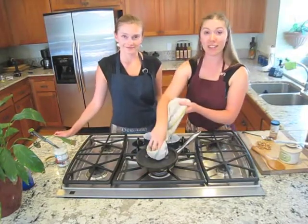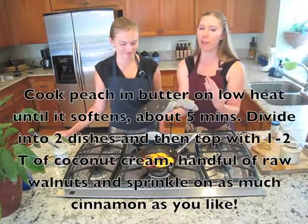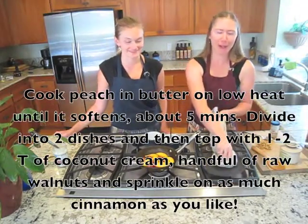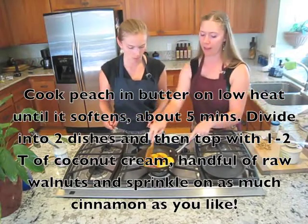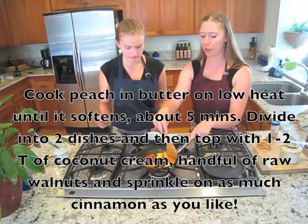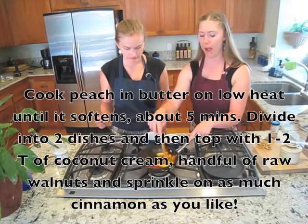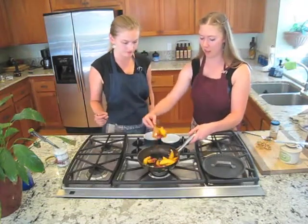All right, so this has been cooking for about 5 minutes. The smell of butter is so good. Delicious. So I'm going to turn this off. These look scrumptious. They have just a little light coloring, a little brown on them. Nice and soft.